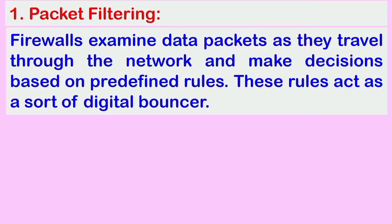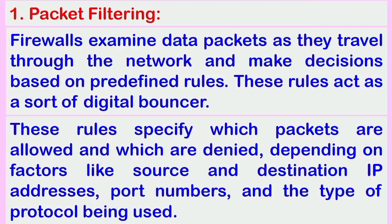First of all, let's explore packet filtering, that is a fundamental role of firewalls. Packet filtering. Firewalls examine data packets as they travel through the network and make decisions based on predefined rules. These rules act as a sort of digital bouncer. These rules specify which packets are allowed and which are denied, depending on factors like source and destination IP addresses, port numbers, and the type of protocol being used.